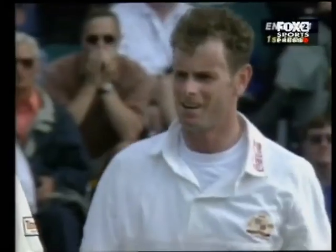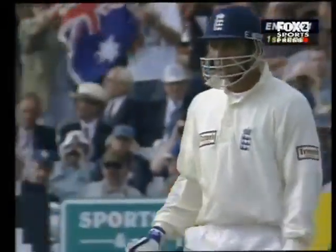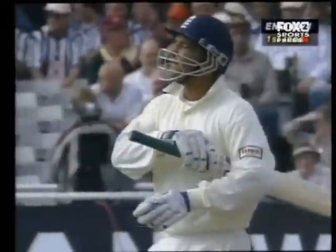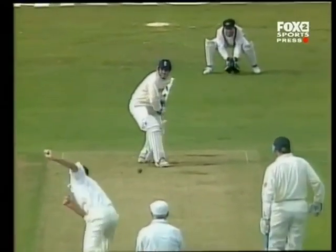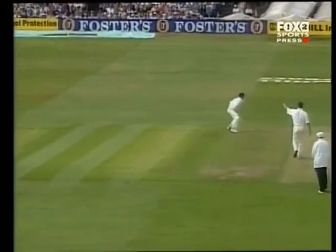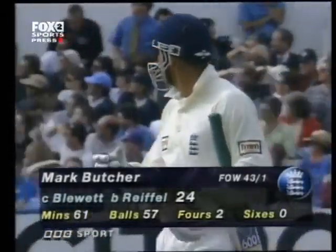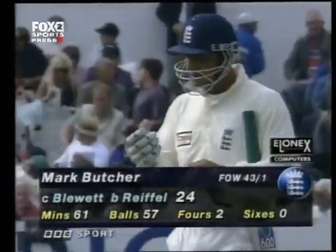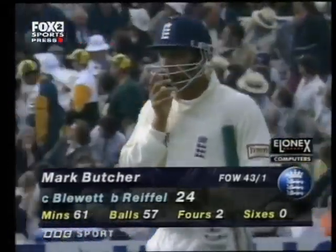Oh, he's caught it. Unbelievably. He hit it straight off the middle of the bat. Was thinking about running for 2 or 3 runs, and it stuck somehow in the short leg's guts, you might say. Oh, well, that is a real blow for England. They're just doing so brilliantly well. 43 for 1. Couple of plays and misses, and then to get out like that.